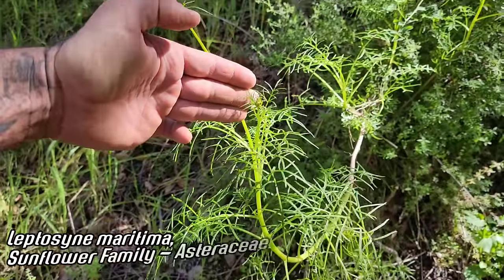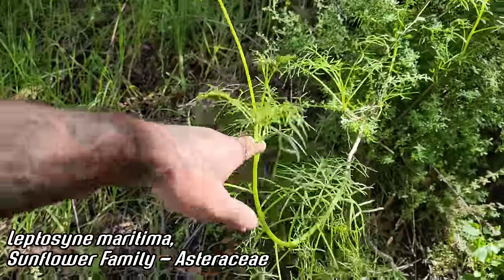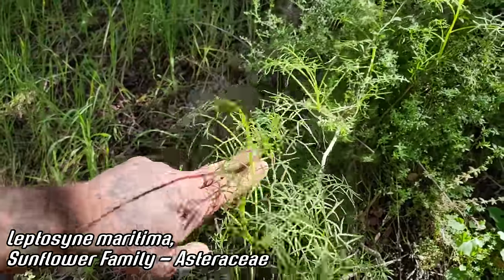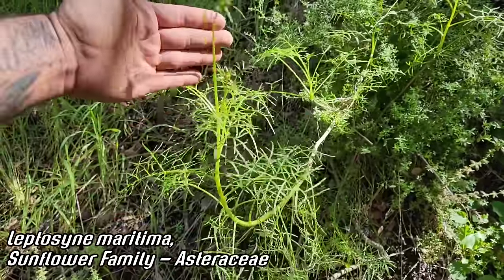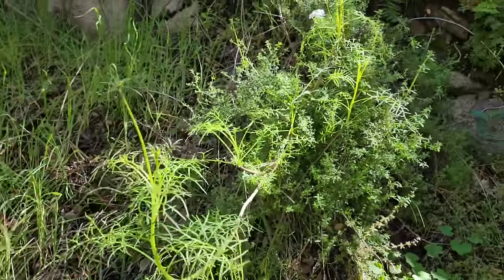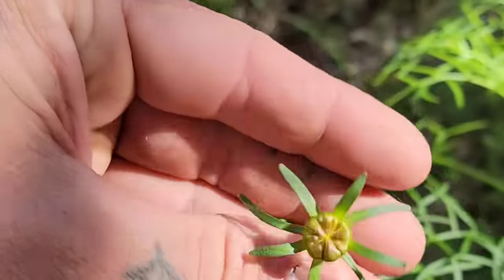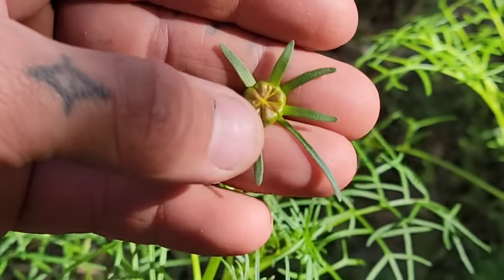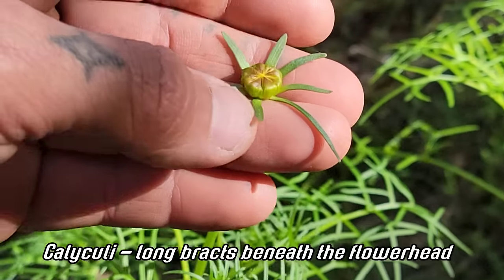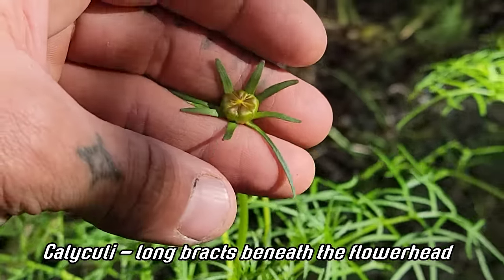Leptosyne maritima. Not to be confused with Leptosyne gigantea, which is a real weird looking Dr. Seuss plant. And I think it's in one or two places in coastal central California and then off on the islands as well. But formerly in the genus Coreopsis, you can see it's got those calyculi subtending this capitate flower head that hasn't opened up yet. This capitulum, big yellow daisy-looking flower when it does open.